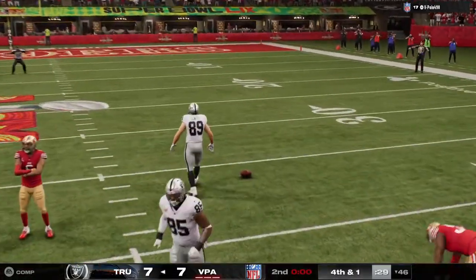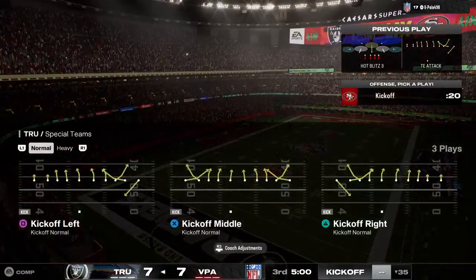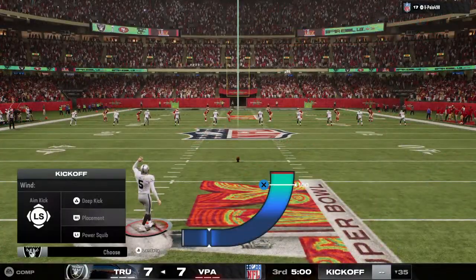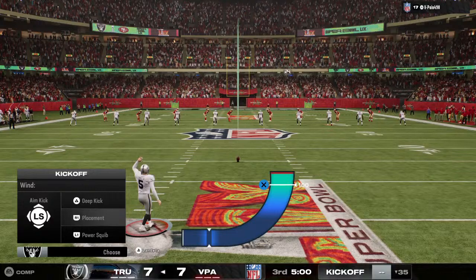Looking middle, and it's incomplete. That's it for the first half. 2 more quarters to go. We'll have plenty more to see after the break. Welcome back. Halftime over. We are ready for quarter number 3. Alongside Charles Davis, I'm Brandon Gordon.